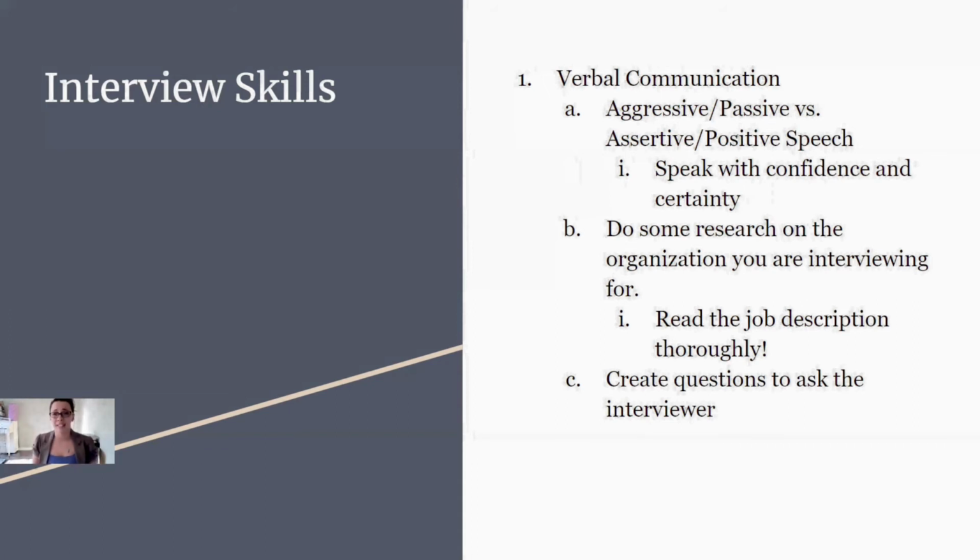So assertive and positive. That's just basically speaking confidently and with certainty, but always keeping that positive tone and not being undermining. So, for example, how I'm talking to you guys right now is a good verbal tone that you could have with your interviewer. Always keeping that eye contact and really know what you're talking about. To help you be assertive and positive, you're going to want to get acquainted with the job description of the job you have applied for and are going in for an interview for.